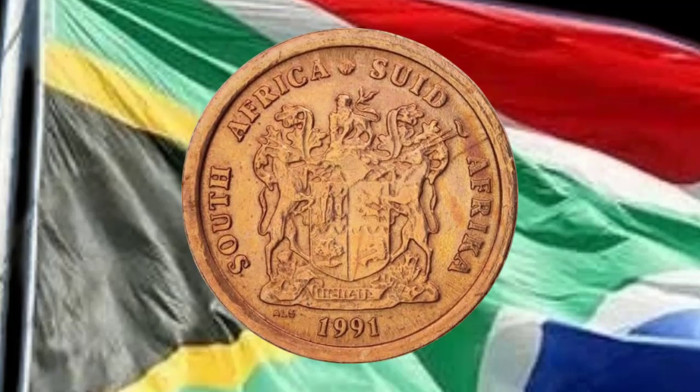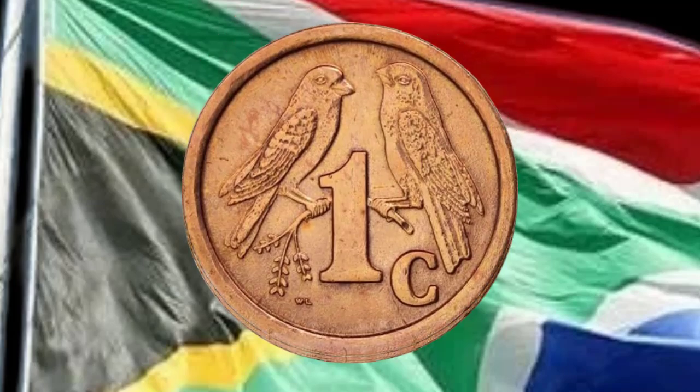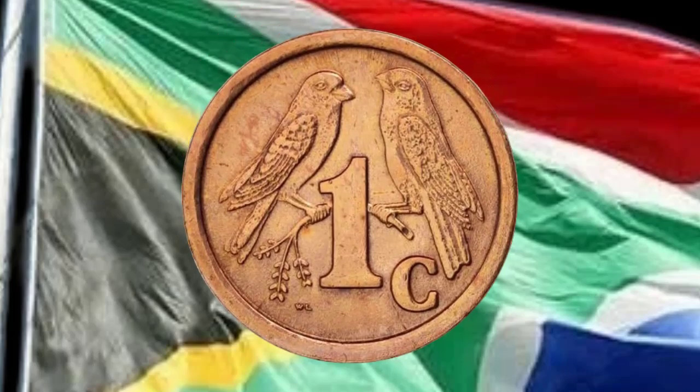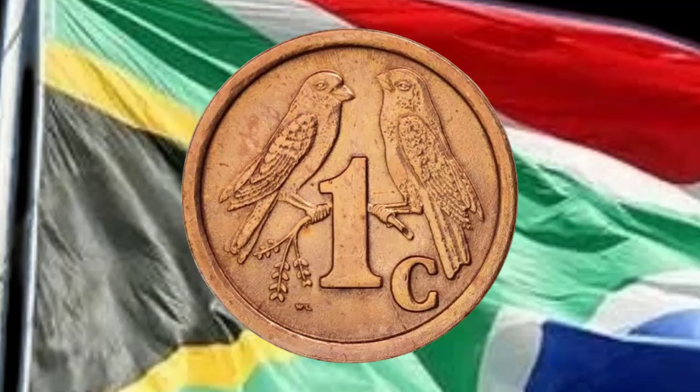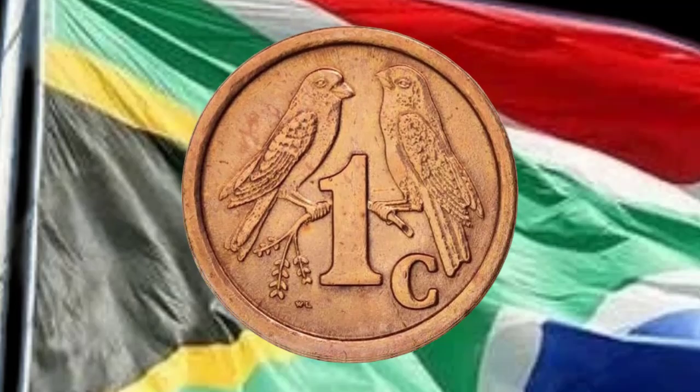While millions of these coins were produced for everyday use, a handful of unusual examples have become highly desirable because of their rarity, condition, or striking errors. The South African 1 cent coin was once a familiar part of daily life. The 1991 1 cent coin has a simple but attractive design that reflects South Africa's heritage.